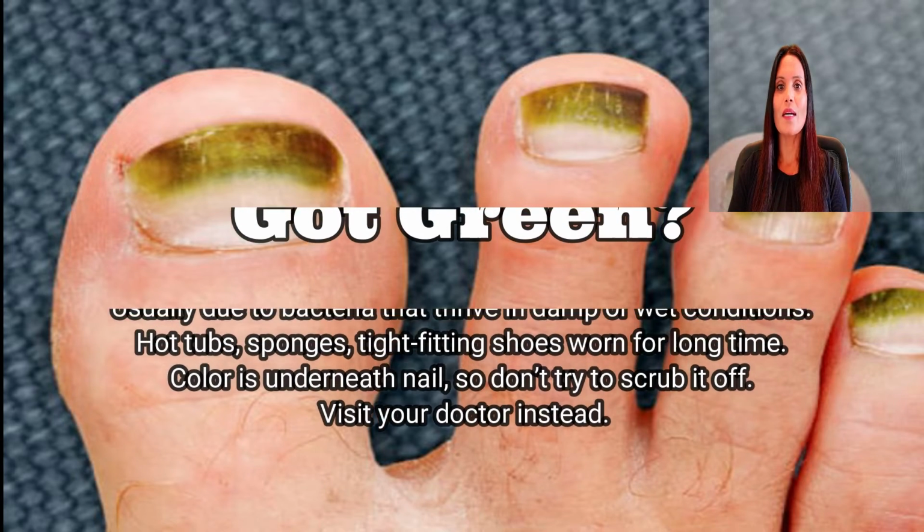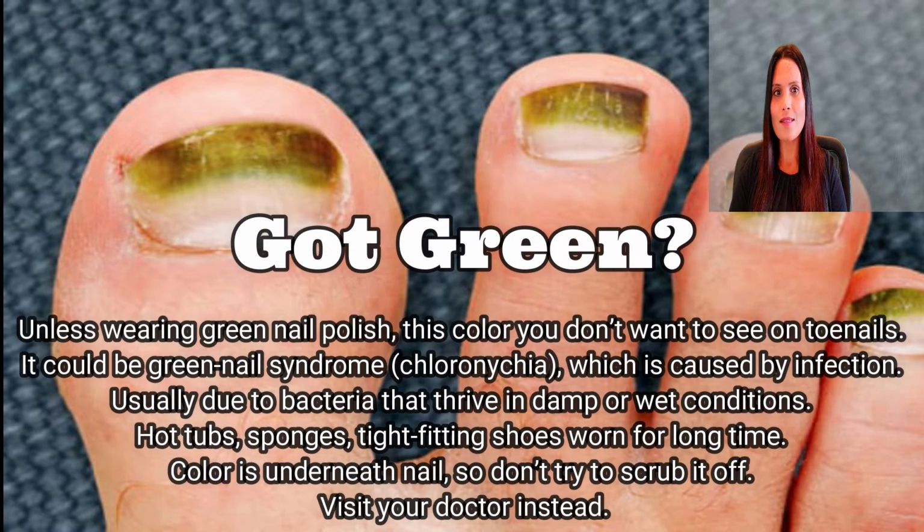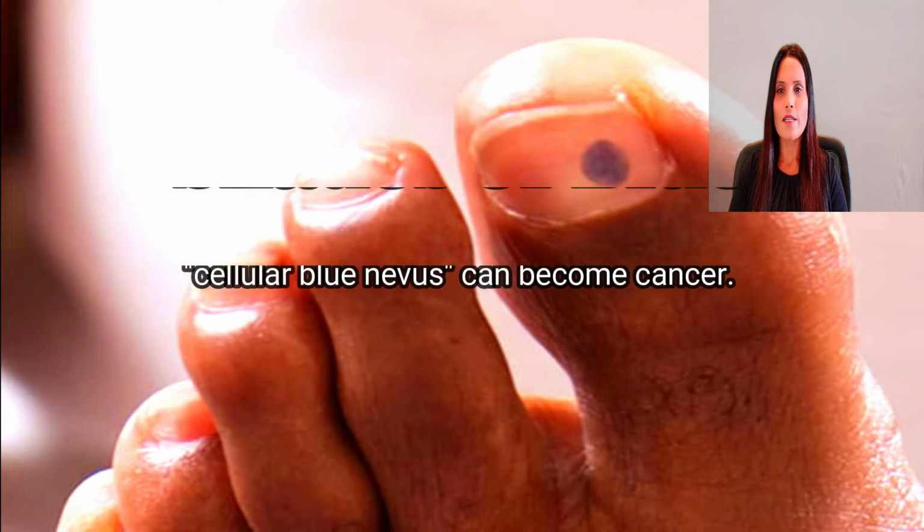Got green? Unless you're wearing green nail polish, this is a color you don't want to see on your toenails. It could be green nail syndrome, chloronychia, which is caused by an infection. The culprit is usually bacteria that thrive in damp or wet conditions. Think hot tubs, sponges, even tight-fitting shoes that you have worn for a long time. The color is underneath the nail, so don't try to scrub it off. Visit your doctor instead.